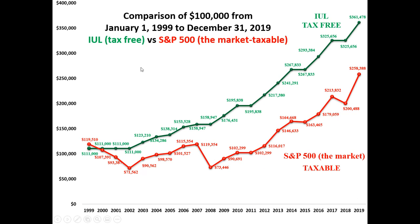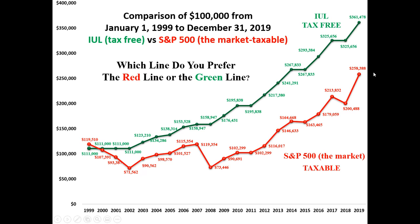Well, the green line and the red line represent a comparison of two investments taken out both on January 1st, 1999, for 21 years to December 31st, 2019. They start here and they end here at the end of the year of 2019. So I ask you, which line do you prefer, the red line or the green line? Most people prefer the green line because the green line has much less volatility, much less up and down. It's only up. The green line is the IUL policy, the tax-free IUL policy. There are no taxes to pay here, and there's no volatility, there's no loss.